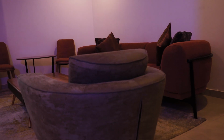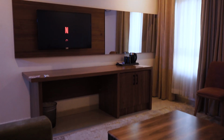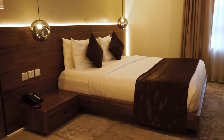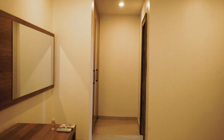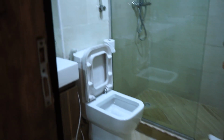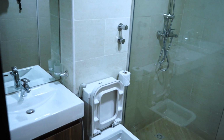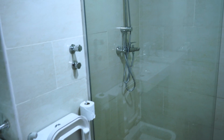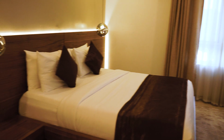Oh, now we are up in the rooms. This is the executive suite. It's so calm and quiet, with the living room area, and costs about 152,000 naira a night. It looks very worth it, I can tell you. First-hand experience, it's very worth that amount.